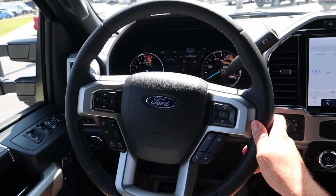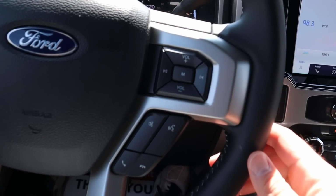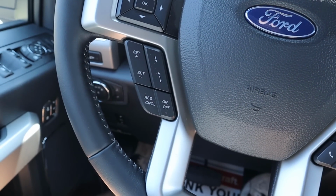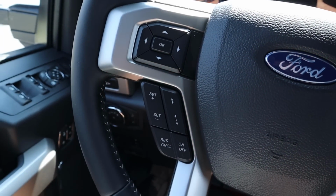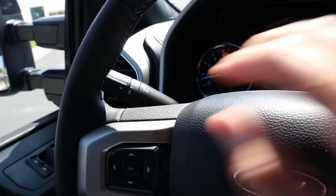Now here is the steering wheel with the Tremor. Notice we've got leather all around the steering wheel with the contrasted stitching around the center. We've got our volume controls here on this side, our voice command phone controls on the other side. This is for the adaptive cruise control, and then controls for the center stack. You've got your turn signal stock right there, and then also windshield wiper stock.